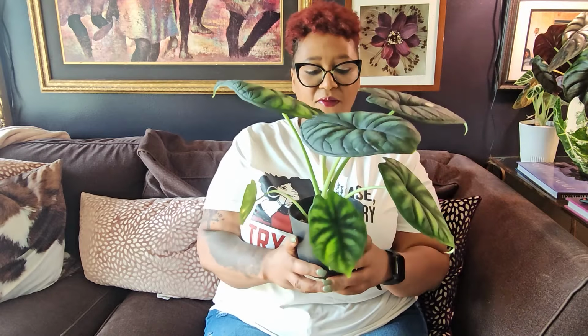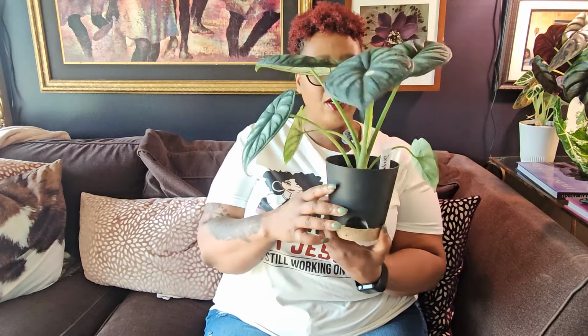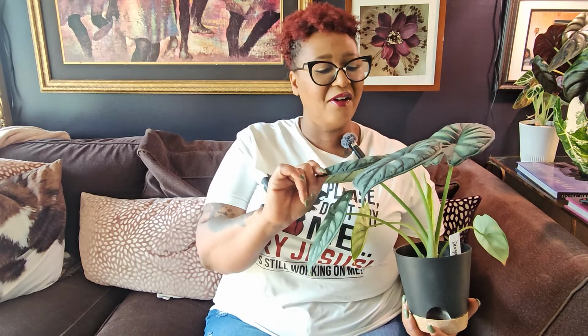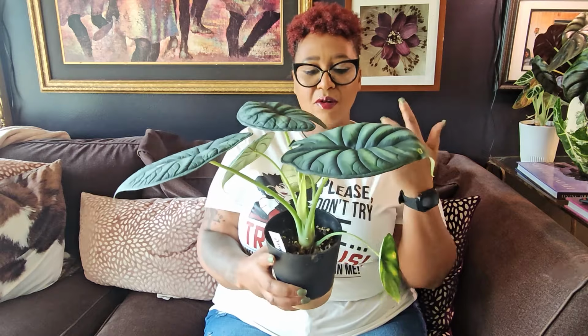She was also in that video. I recently potted her up in this self-watering pot, and she's been doing pretty good. She might have a little bit of sunburn from the grow lights, but I like how she looks. I like the different colorings on her leaves, and she does live in my grow cabinet.